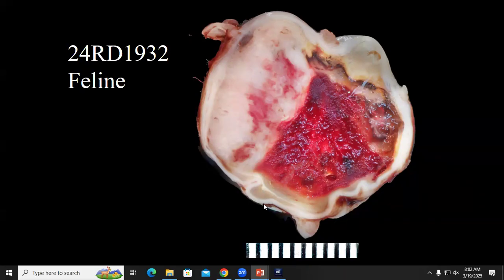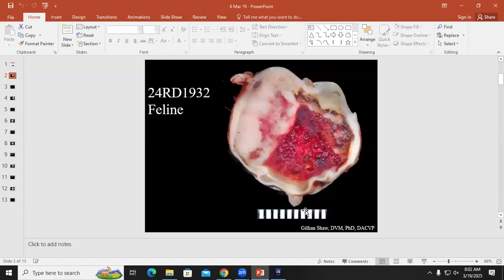The posterior sclera is wrinkled, which is consistent with phthisis bulbi. So that's when you get shrinkage of the globe. And down here is the optic nerve. So let's go to our slide now.